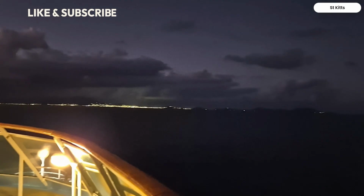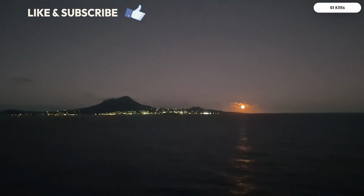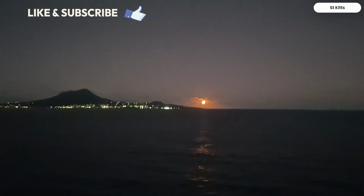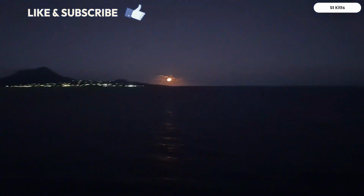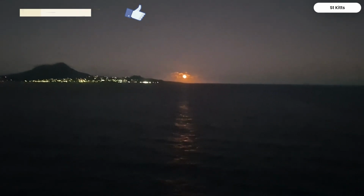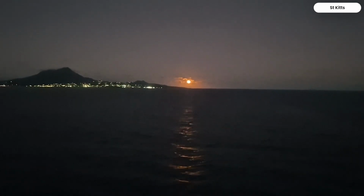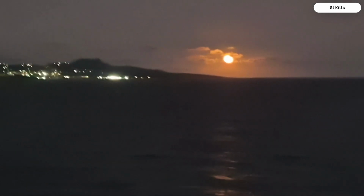Well, we just left St Kitts, which is over there where the lights are, and over there I believe is Nevis, which goes together with St Kitts and Nevis. See, I'm pretty clever, aren't I, Tracy? Yep. What do you think? Clever? Yeah, right. You might not be able to tell on there, but we've got the big red moon over there, just to the right of Nevis. Oh, that's not too bad. Oh, it's a bit hot, isn't it?